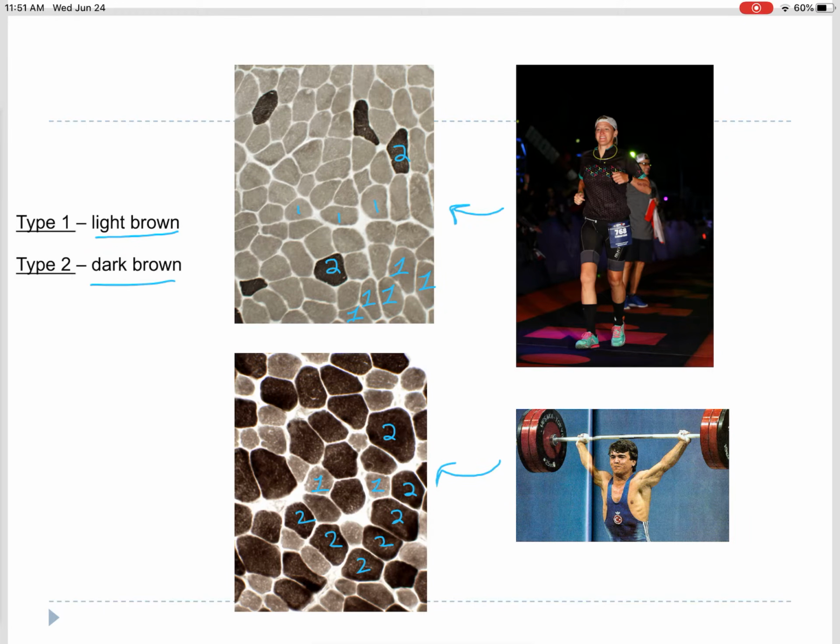There's so much I could say about this, because it really depends on the muscle group too. Some muscle groups are going to have more type 2 muscle fibers just because of the muscle group that it is, like your calf muscle, your gastroc.